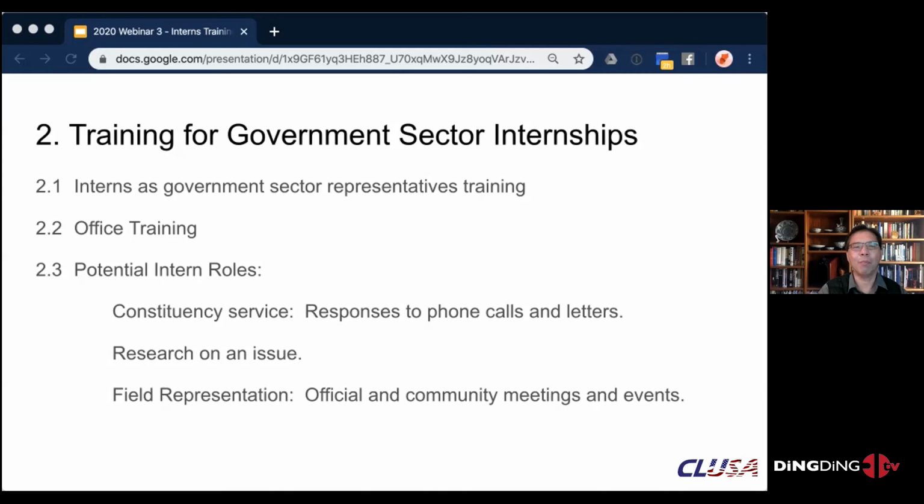So for instance, most of them will definitely ask them to do constituency service. And it's not always easy to take phone calls and letters, right? And again, some of the things I've already mentioned. How do you respond appropriately? How do you calm people down? How do you give people an answer that actually is useful? How do you direct people to the right place rather than give them the runaround or non-answers? How do you be truly helpful, both in the way you talk and the information that you give? How do you connect with that, right?